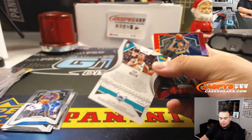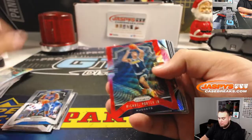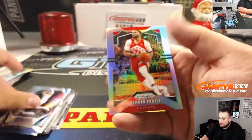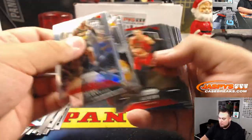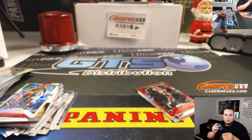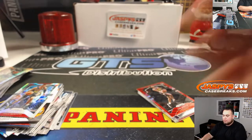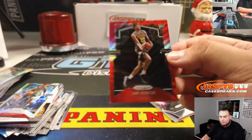Number 25, Terry Rozier. Michael Porter Jr. Owen Powell. Ooh, nice Ja Morant. That's to 199. 76. Memphis Grizzlies going to Ken Goldberg. You got a Cam Reddish Red Wave.